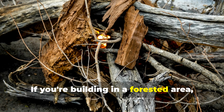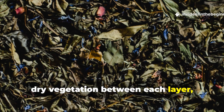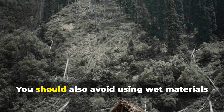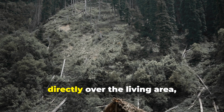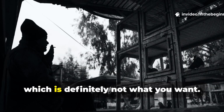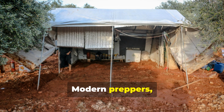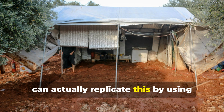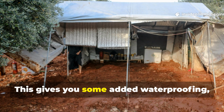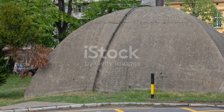If you're building in a forested area, it's best to aim for at least 1 inch of dry vegetation between each layer, as this helps trap insulating air pockets. You should also avoid using wet materials directly over the living area because they can freeze and compress, which is definitely not what you want. Modern preppers can actually replicate this by using canvas tarps beneath the soil layer. This gives you some added waterproofing, while still maintaining a bit of breathability.